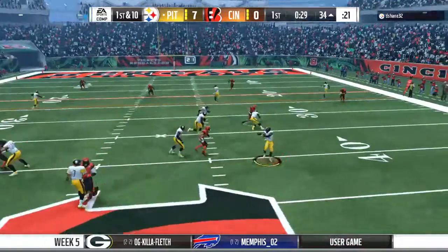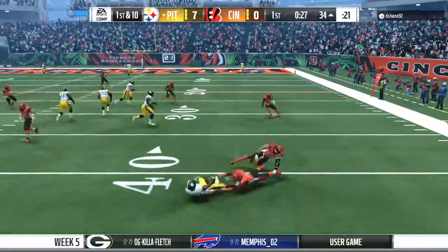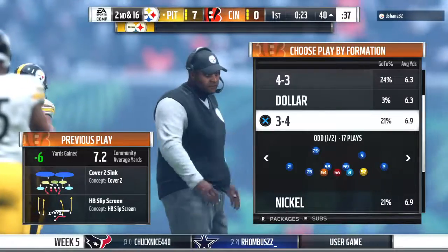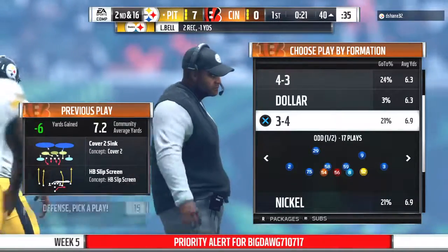On first down, it's Roethlisberger. A screen to Bell. And he'll be brought down, losing yardage back at the 40. He lost 6 there on the first down play.